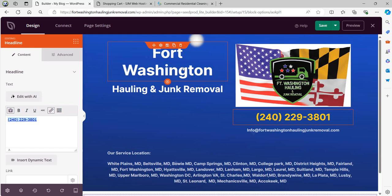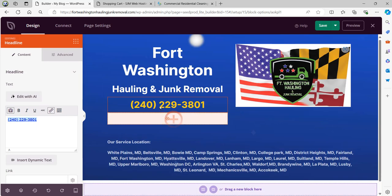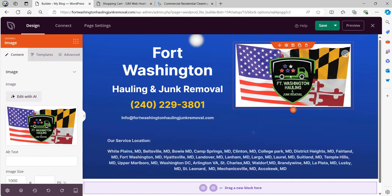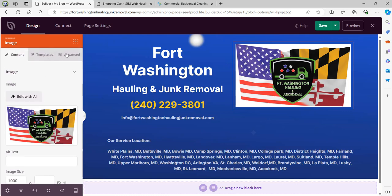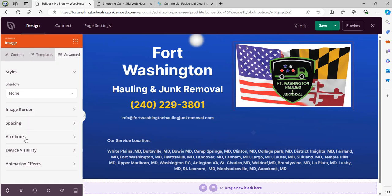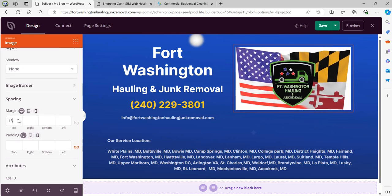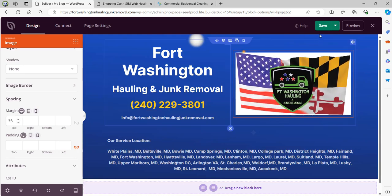So now this looks good. I'm not liking how it's looking, so I'm just gonna put this information there, and this information here. Then let me see, maybe in the middle here, but I don't think we can bring it. With image size, link, template, advanced, image border, spacing, attributes. Let me see what they have here. Spacing, margin. Yeah, margin. You put it in the middle here, because I'm not liking that over there. So I like it right here, so put save.